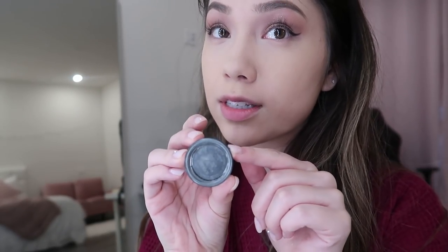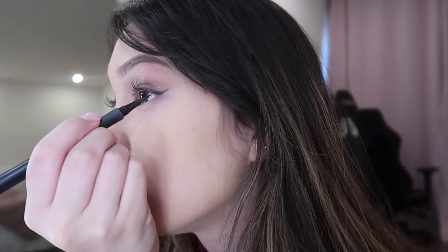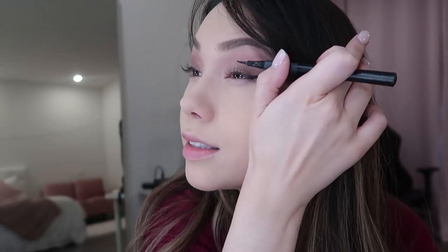This is something that I've been using since I was in sixth grade. No joke. This one's called Black Track Pro Longwear Fluid Line. It's literally just eyeliner. I use an old eyeliner pen to just apply it. I put it on it and then it's jank, I know. But I just go in to fill in the spots that didn't get covered. And then I go in and do my lids.